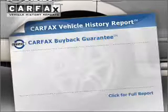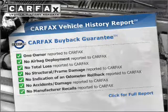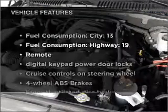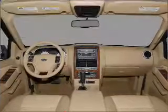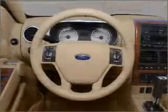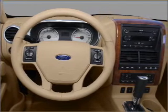Rest easy knowing this vehicle comes with a Carfax Vehicle History Report from Carfax, the most trusted provider of vehicle information. Plus, enjoy these notable features that are included in this ride: air conditioning, power door locks, power windows, power steering, cruise control, power mirrors, an AM/FM stereo with a CD player, an adjustable tilt steering wheel.